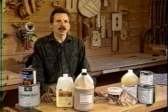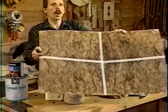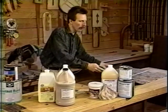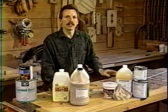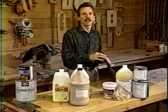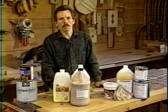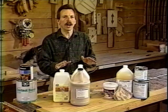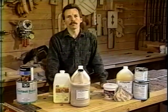First, let's consider what glue is supposed to accomplish. This walnut burl veneer we are using wants to expand and contract just like solid wood. The difference is this piece has been cut thin enough that when it is properly glued down to a stable substrate, the expansion and contraction can be overcome, allowing large surfaces to be veneered with no perceptible movement.